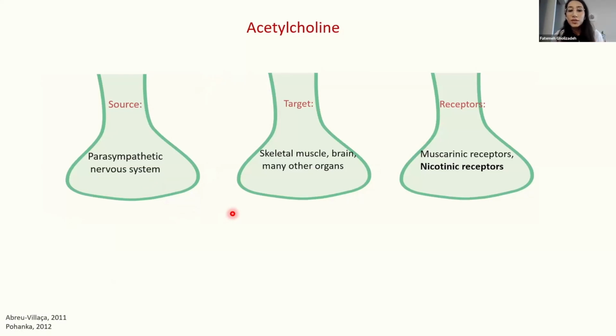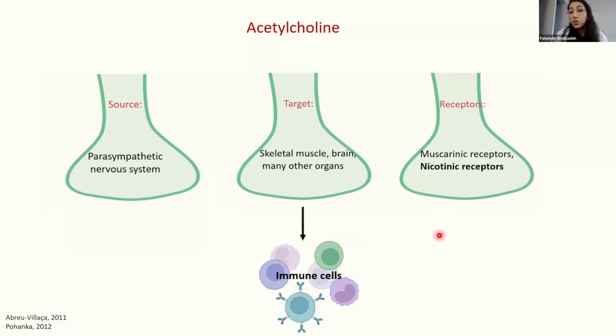There are two kinds of receptors, muscarinic receptors and nicotinic receptors. And in this project, we're going to focus on the nicotinic receptors. Recently, studies have shown that immune cells can have their own cholinergic components, like they can produce their own acetylcholine and their own nicotinic receptors.